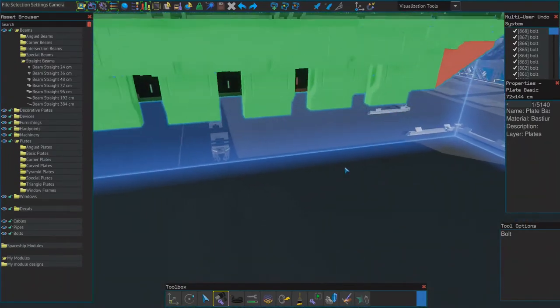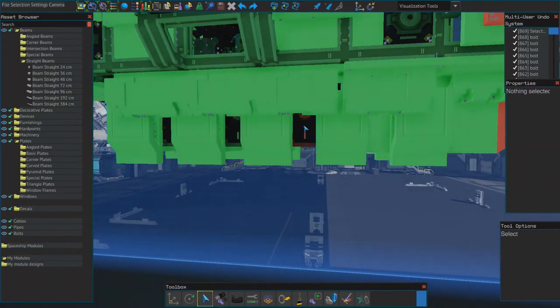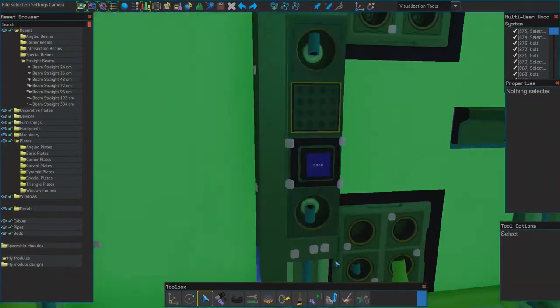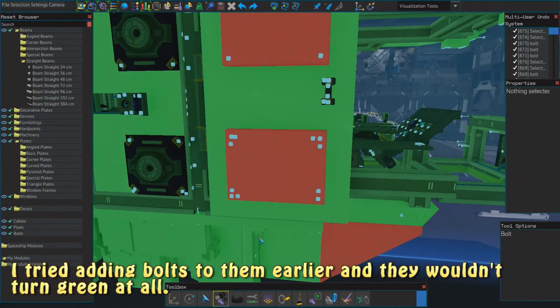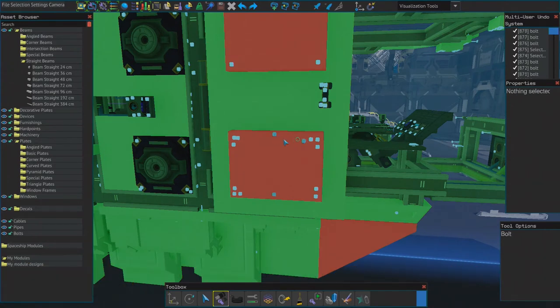Is there another one that's red? Yeah, this one right here. I'll select it. What do I do with these ones here? I don't understand why these ones will not turn green. Okay, finally it did.